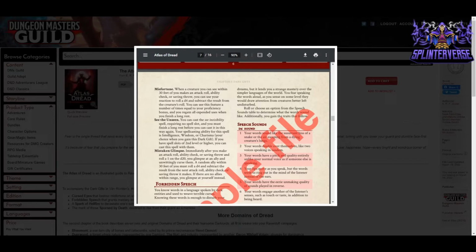See the Unseen. You can cast the See Invisibility spell requiring no spell slot, and you must finish a long rest before you can cast it this way again. Your spellcasting ability is Intelligence, Wisdom, or Charisma. You choose it when you gain your gift. And if you have spell slots of 2nd level or higher, you can cast the spell with them as well. Mistaken Glimpse. Immediately after you make an attack roll, ability check, or saving throw, and roll a 1 on the d20, you glimpse at an ally and unwittingly curse them. A random ally within 30 feet of you must roll a d4 and subtract the result from the next attack roll, ability check, or saving throw it makes. If there are no allies within range, you glimpse at yourself instead.